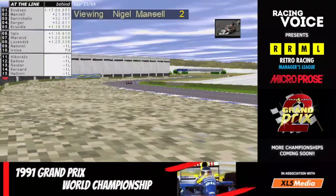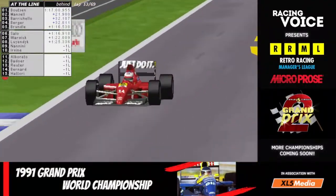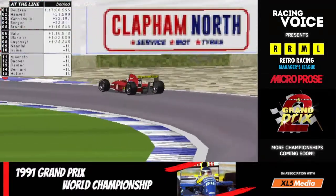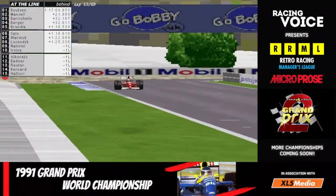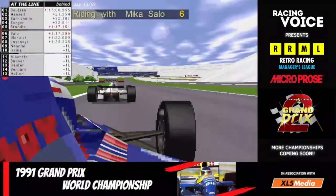But still, this is not the kind of race that Alessandro Nannini, a champion in waiting, should be having at the wheel of the McLaren, down in 9th position. Really tough race for the Italian. As for Nigel Mansell, the gap comes down to 21.9 at the last sector. What is it now? 21.3.